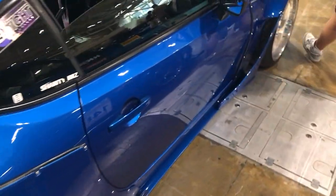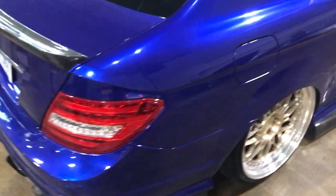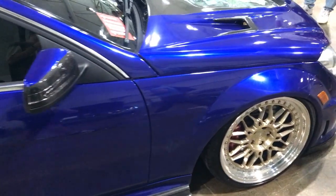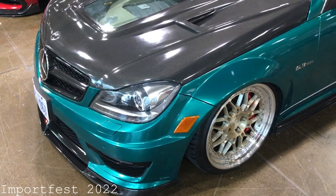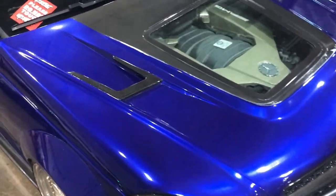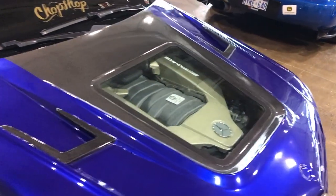Got a Z right here. I like the color actually, it's pretty nice, nice and bagged. Wait, I think this is the one that was green last year or something like that. Okay. But I remember one had the same hood as well, kind of just exposing the engine cover.